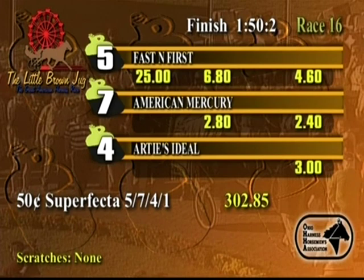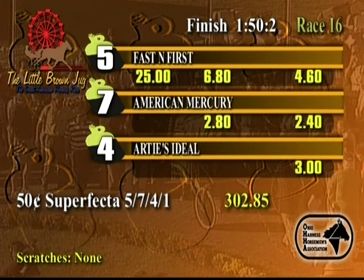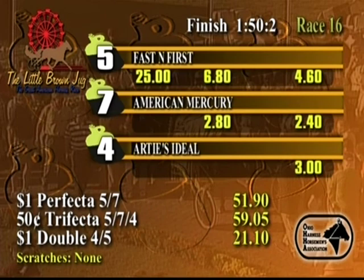Paid $25, $6.80 and $4.60. American Mercury $2.80 and $2.40. Artie's Ideal $3 to show. Dollar Perfecta 5-7, $51.90. 50-cent Trifecta 5-7-4, $59.05. I didn't even know that was a possible price. $59.05. I guess there is. Superfecta 5-7-4-1, $302.85. And we'll flip back to the Trifecta momentarily. $21.10 for the double, and the Jug heats, and the Trifecta paid, that was the $59.05.